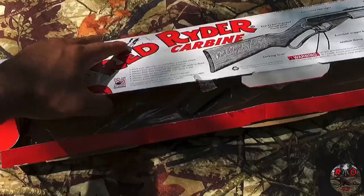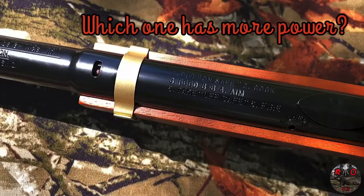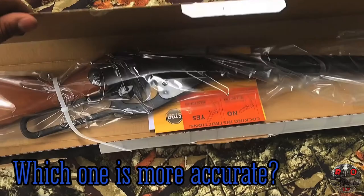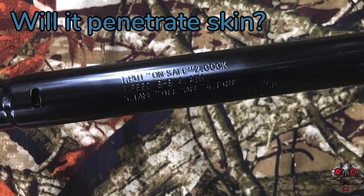And what's the price difference? Which one has more power? And also, which one's more accurate? Are these powerful enough to penetrate skin?